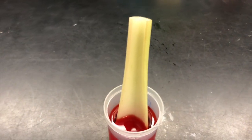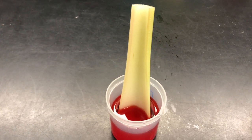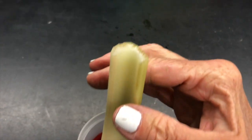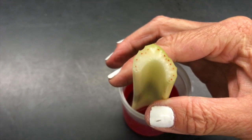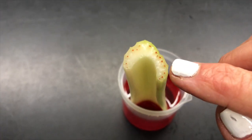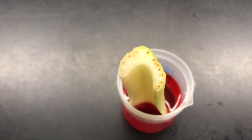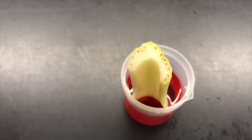One way that you can look closely at the parts of a stem is to take a piece of celery and put it into some water with food coloring. When you do that, the water travels up the stem and you can see the xylem. Now, I used red food coloring. You don't have to use red food coloring, but you can see all the red food coloring going up those little tubes, and it's coloring the tubes red. Those tubes are the xylem.